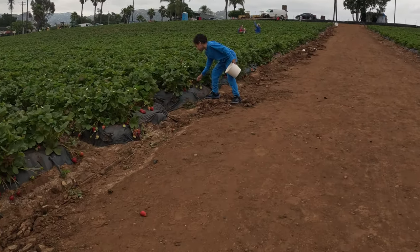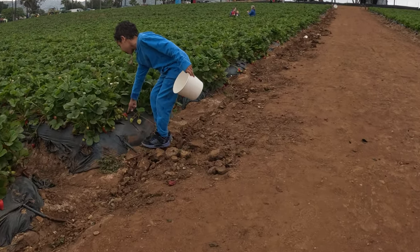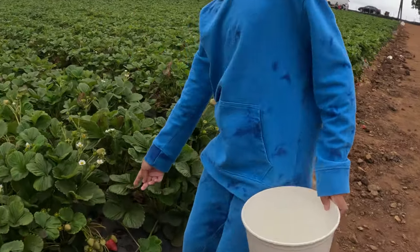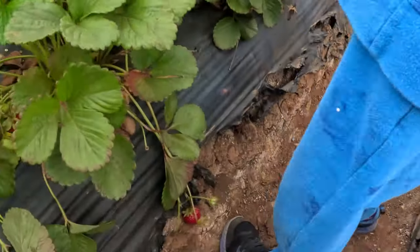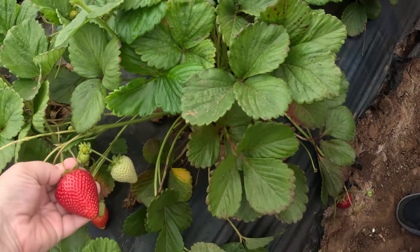It's a green. No, it's this one. No, it's not red enough. Look, there's a red. Let's go this one. Look, there's a red. Right there. Kyra, this one. There's a red. It's not red enough. Look what we're looking for. We're looking for something like this. See, it's all red. Okay.